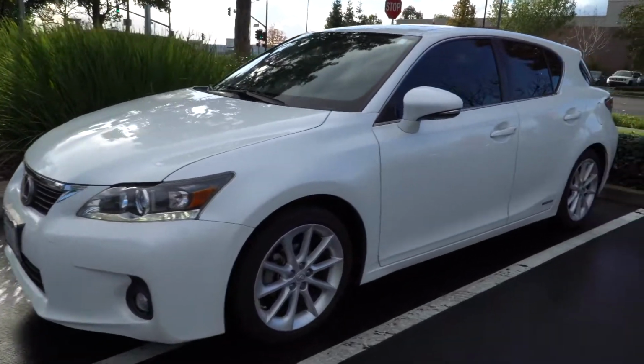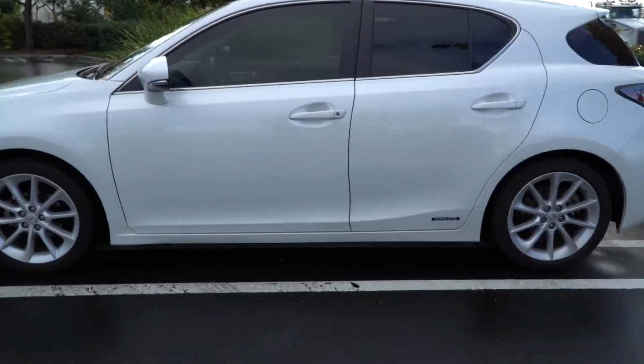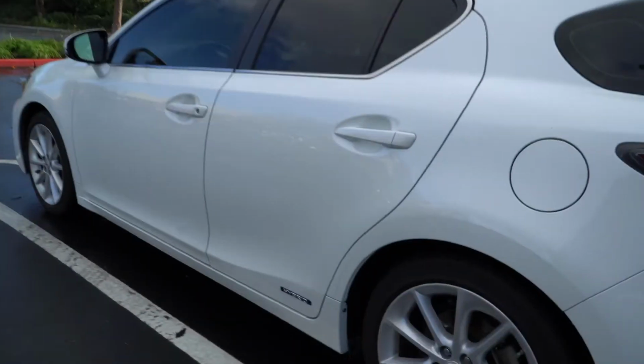Next up, we got the Lexus CT200h, the commuter car. Now this one we had gotten because we needed a commuter car. We were actually commuting for a while using the Lexus RX, which I'll show you in a bit, which is 19 miles to the gallon.